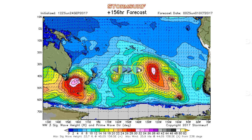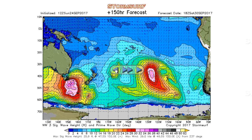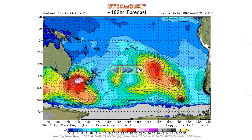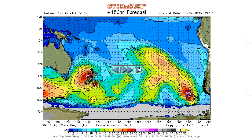And if one is to believe all this, and also notice this system over here relative to Fiji, what is that? Let's just go the whole way back. Look at that. What is that? 44-foot seas, barely in the Fiji swell window, and building, pushing to the north. So then swell from there, maybe filtered swell for Hawaii, if you were to believe it, and then we're out 180 hours. But the question is, would you believe any of this?